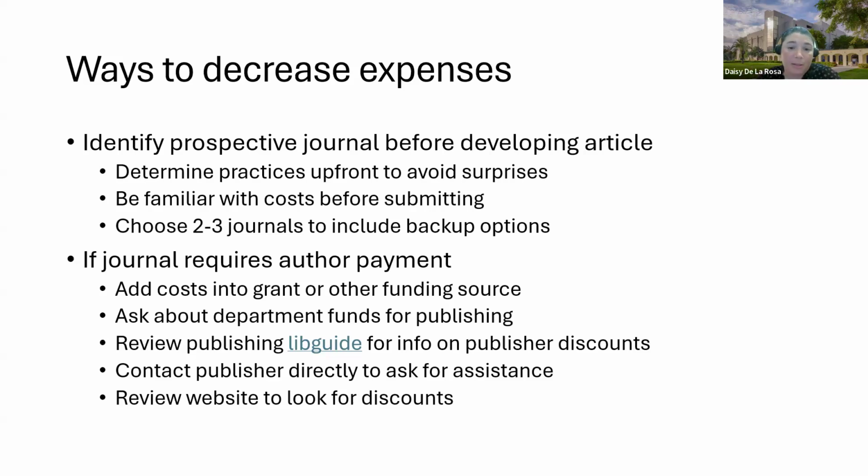So, ways to decrease your expenses: identify those potential journals before developing the article. That way you're not surprised. Be familiar with the cost before submitting. As I said, always have a couple of journals that you're looking into. And if the journal does require author payment, make sure that you add those costs into your grant applications or your other funding sources. Ask your department if they have funds for publishing.